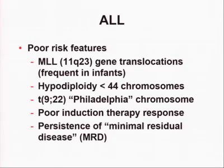There are some things that are very poor, so translocations involving a gene called MLL, which is on 11q23, do poorly. We often see that in infant ALL presentations. When you don't have enough chromosomes, you do poorly. You could have a common translocation called the Philadelphia chromosome that you remember from chronic myelogenous leukemia, but it happens in ALL as well.